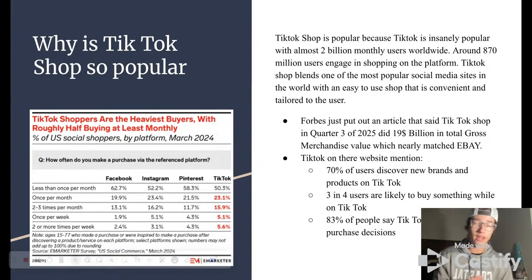TikTok Shop is popular because TikTok is insanely popular. 2 billion monthly users worldwide, absolutely insane number. 870 million users engage in shopping on the platform. And then Forbes just put out an article on Monday that said the TikTok Shop in Q3 of 2025 did $19 billion in gross merchandise value, which is what you get graded on in your TikTok Shop. That's what you look at, as well as how much you take home for the commission base, which is nearly matched eBay. And on TikTok, on their website, they said 70% of users discover new brands and products on TikTok, and 3 in 4 users are likely to buy something while on TikTok, and 83% of people say that TikTok played a role in their purchasing decisions.